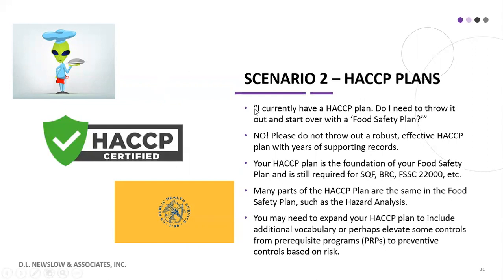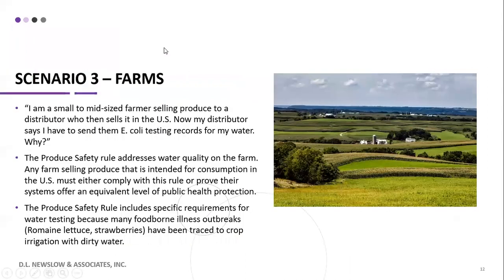Okay, scenario 3, farms. I work with a company here that is a distributor. This company aggregates produce from many different farms and they sell it in the United States. So some of the farms, they're asking the farms, hey, I need some water testing records from your farm because I need to prove you're offering this equivalent level of US public health protection.